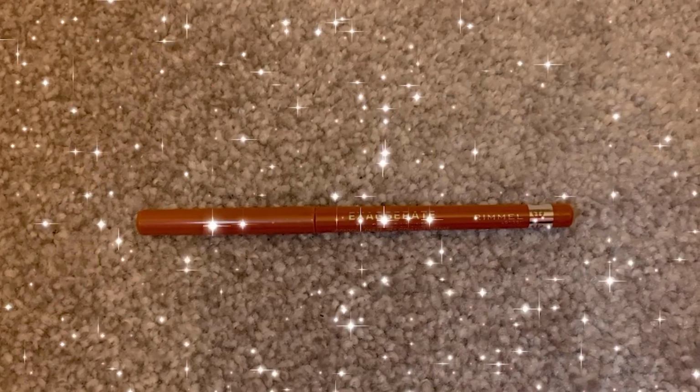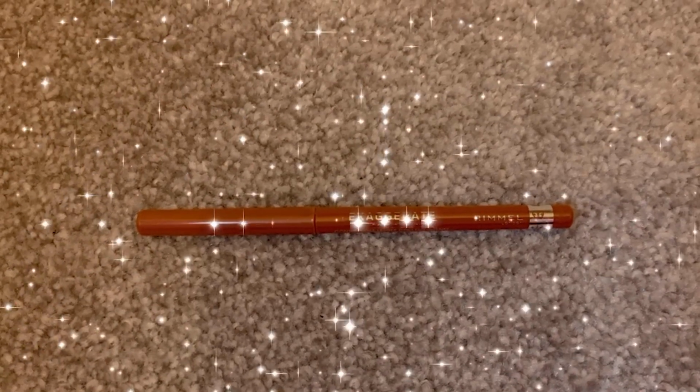I have the Rimmel Exaggerate lip liner in the shade Addiction 018. My lips are a wee bit dry right now. I should put on some lip balm, but I don't have any beside me, so here we are. I don't tend to overline my lips too much just because I really don't think I suit it very much, so I just follow the normal shape of my lip line.